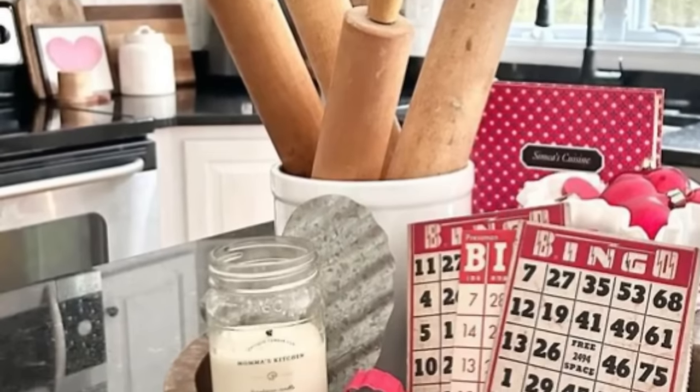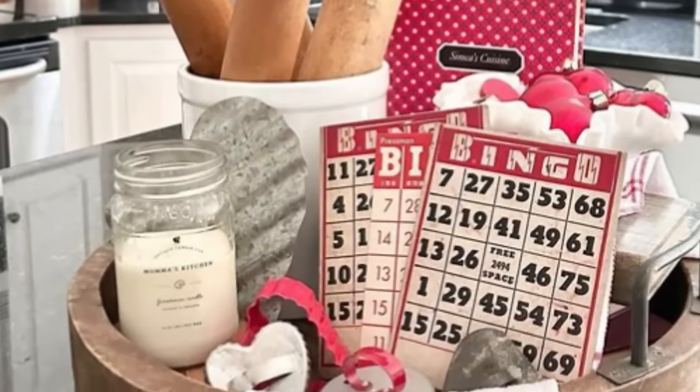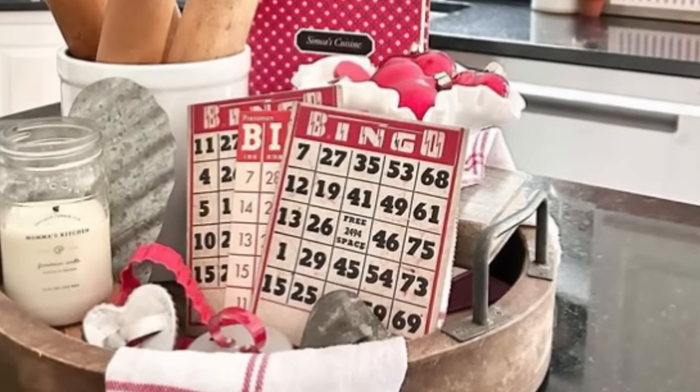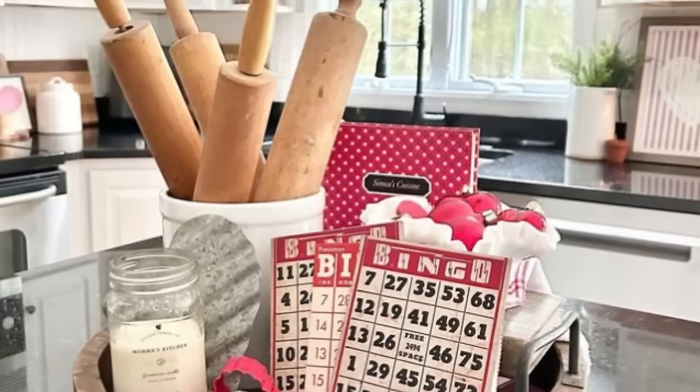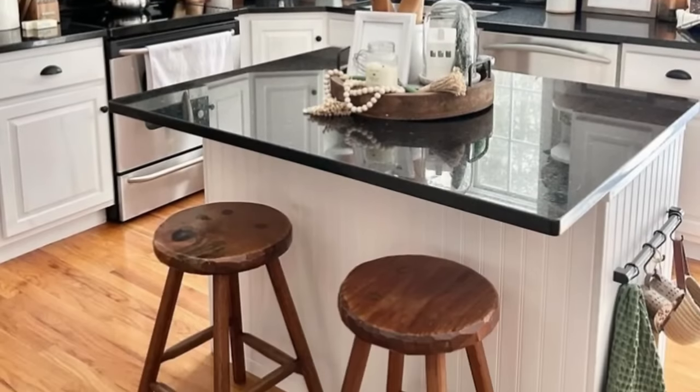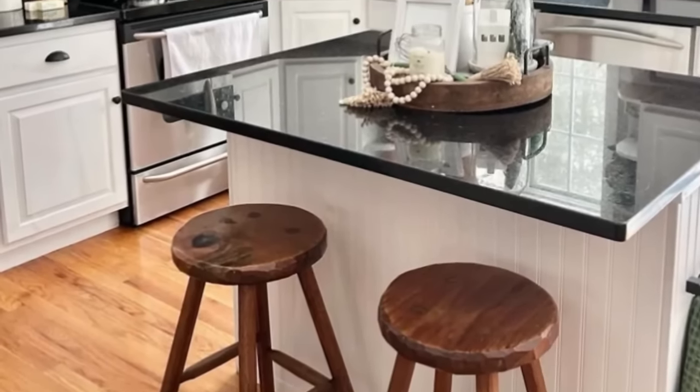They also add warmth and texture to the space, creating a welcoming and nostalgic ambience. Overall, the use of wooden utensils helps enhance the overall aesthetic and appeal of the cottage kitchen, making it a popular choice for interior decoration.